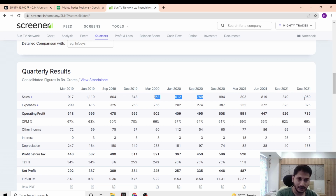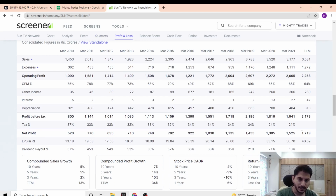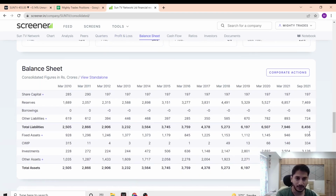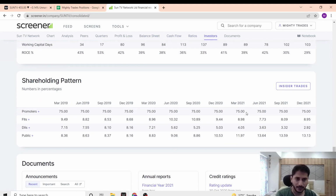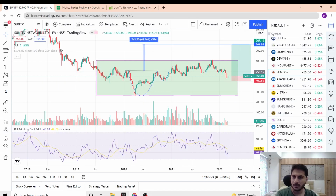However, we can see that the revenues have come back up. We can see 1,000 crore revenues has come back. Margin is superb, posting very good net profit in the last quarter. If you look at the trailing 12 months, this is the highest ever net profit they are going to be posting at the current run rate. If you look at the shareholding pattern, promoters holding 75%, FIIs are holding 9% of the stock, 2-3% is held by the DIIs, and the public is holding 13% of the stock. So that's the view on Sun TV from a fundamental perspective.